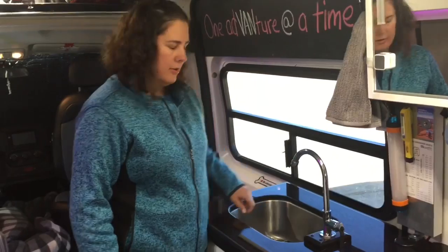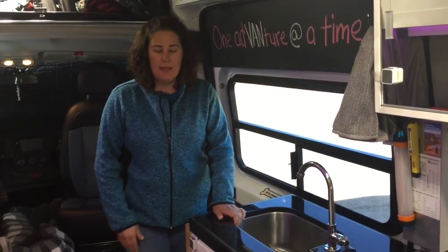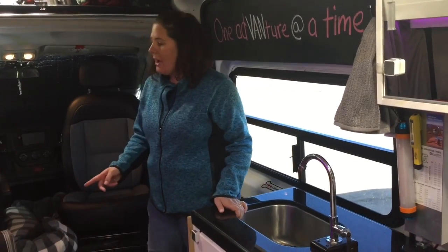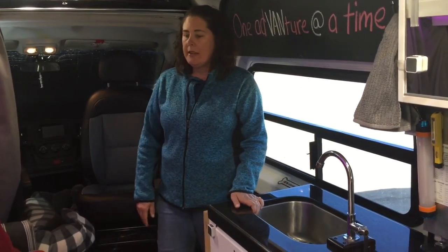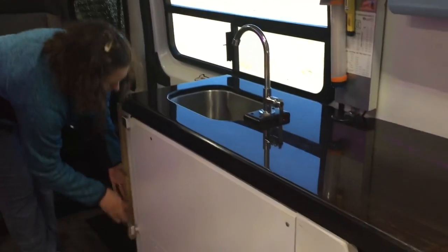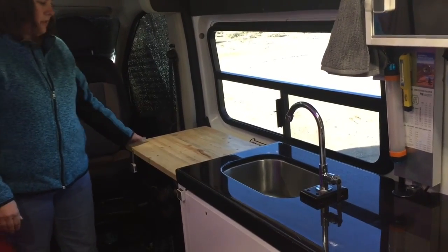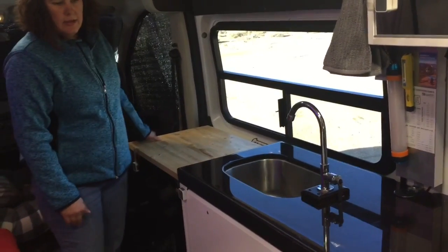I love having running water. That's so cool. And then, we don't have a lot of counter space. That was the one drawback to the couch or the sofa, is we had to give up a lot of counter space. So we came up with this over here. It pops up and it gives you an extra about 2 feet of counter space.